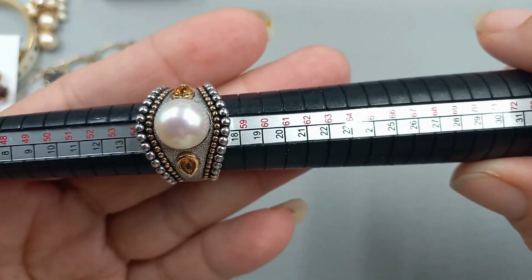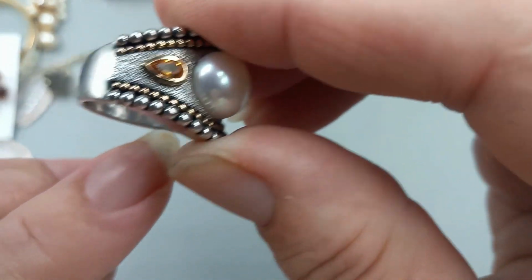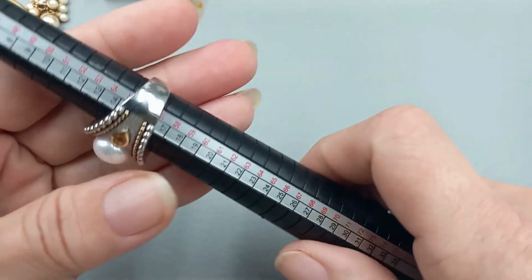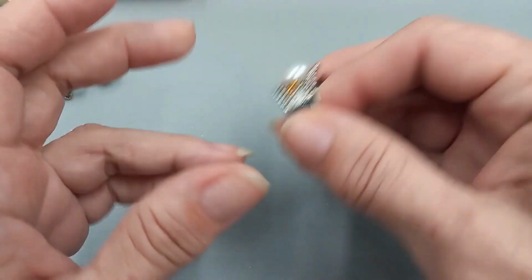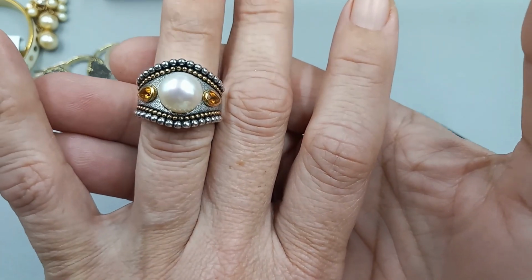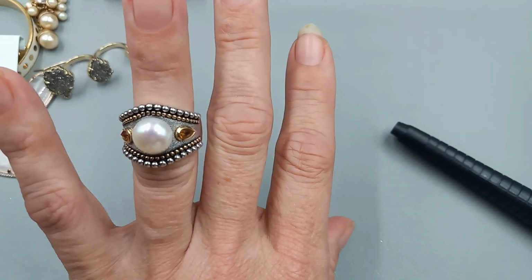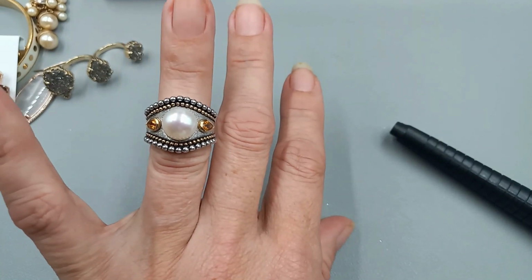And it says inside 925 and 14K. And it's marked here. And it's also marked there, 925, 14K. So it is absolutely lovely. Here on the mandrel, it's sitting in an 8. I'm not going to push it all the way down. I could, but then I would be wearing it all night. And I have a place to go that I would not want to wear it. But it is beautiful. It is 14 karat gold, sterling silver, pearl, and citrine. It's a size 8, and we can do that for 75.